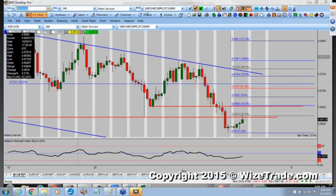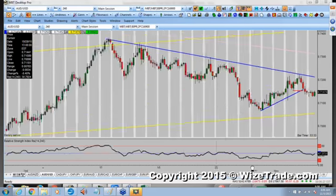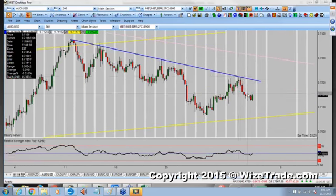All right, let's go over to the Aussie dollar. Now the Aussie dollar obviously relinquished 72.20, which was such a big deal. Now if we can move up to 72, this is going to be a good short. That'd be a good short right there at 72 cents.